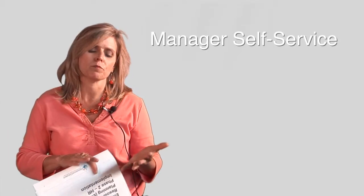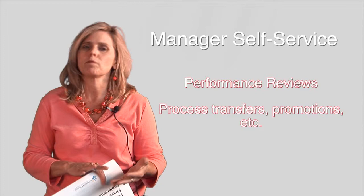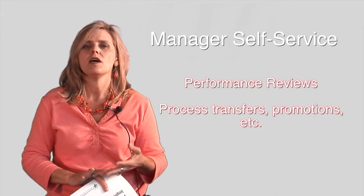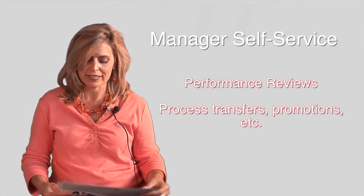The big difference is going to be for managers, because in manager self-service space, managers will now do performance reviews online. They'll be able to go in and process a lot of the paperwork for transfers, promotions, things like that, all in the online system. So all of that is going to be, like I said, behind the scenes, a great work improvement for some of the business areas. Managers will have stuff online, and it sets the stage for more automated employee functions for you as an employee.